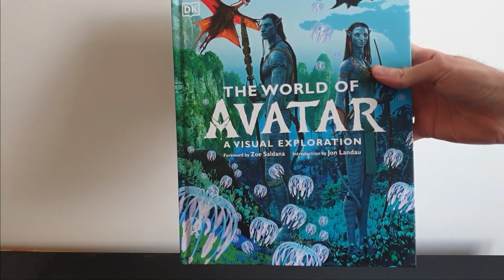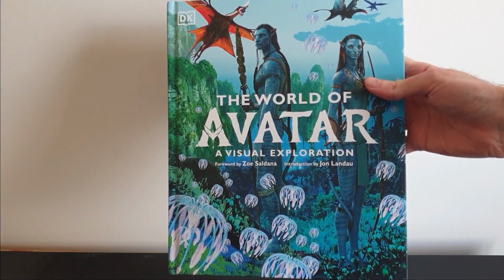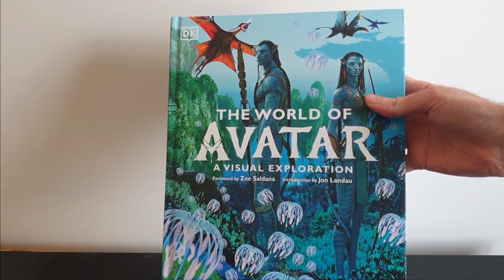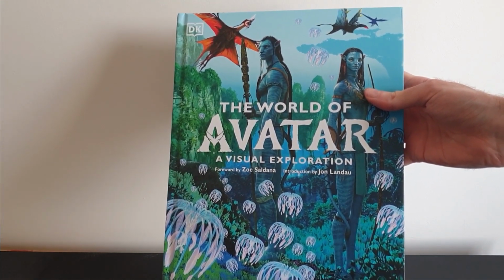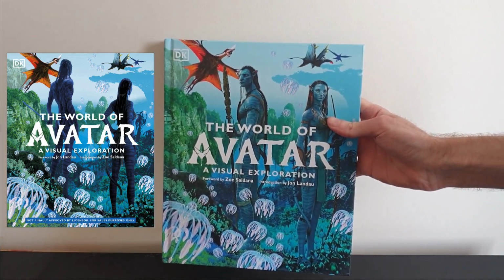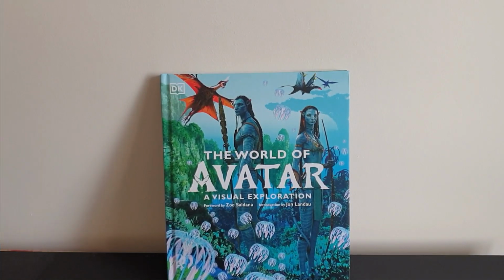So here it is, The World of Avatar, a visual exploration. We've been waiting a long time for this book, and I'm very happy to see it and finally have it in person. To start with, the front cover is just as beautiful as early shots showed. Now, it has changed a lot in the time. The very first picture we were shown was not of this front cover, but I still believe it helps to encapsulate the universe and is a really lovely way to help those who don't know much about Avatar understand what the book's about.